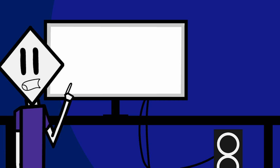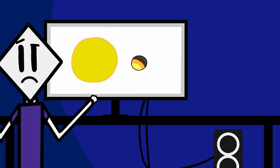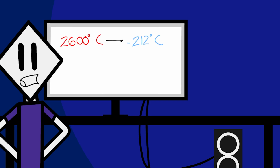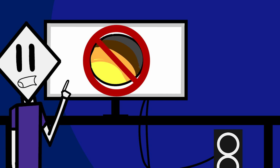We'll stop off at the planet Korot 7b. This planet is basically hell, reaching up to almost 2,600 degrees Celsius. Remember that tidally locked stuff? 2,600 degrees Celsius is on the day side. On the night side, it can go down to negative 212 degrees Celsius. Now, the temperature difference is so stark because the planet has a rocky surface, so the atmosphere can't transfer the warm heat as well as gas giants.